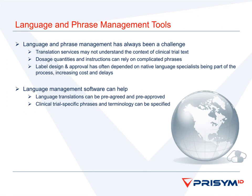As highlighted, finding a way to manage the many combinations of language and phrases used on labels has been a challenge for many years. Many clinical research functions have addressed this through development of in-house language and translation management databases, or relying heavily on translation services and tools from translation providers. In particular, the phrases aspect is very important for clinical trial labels. For dosage instructions, an example is take 1 tablet once a day, take 2 tablets twice a day. The way these are translated and managed becomes very significant.